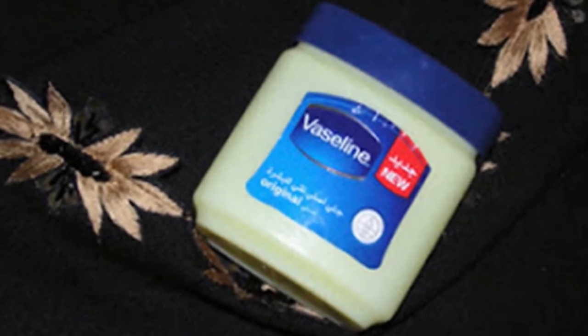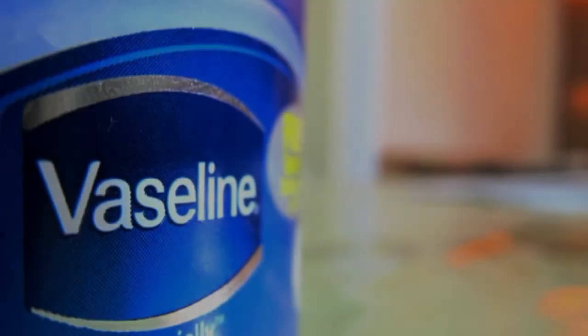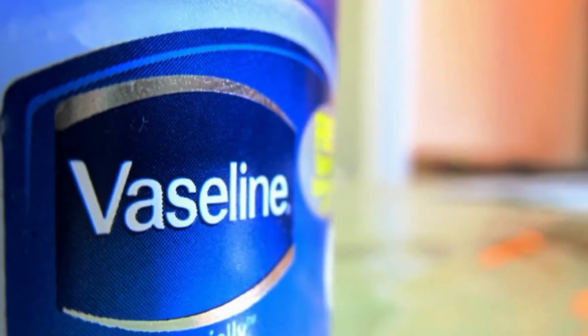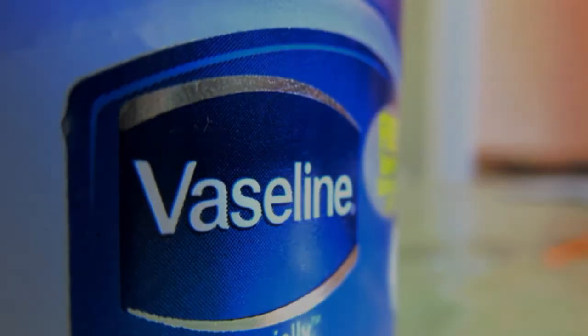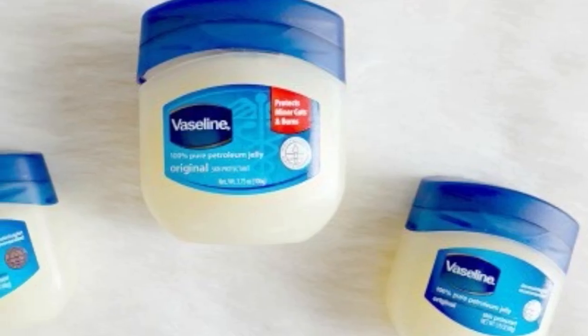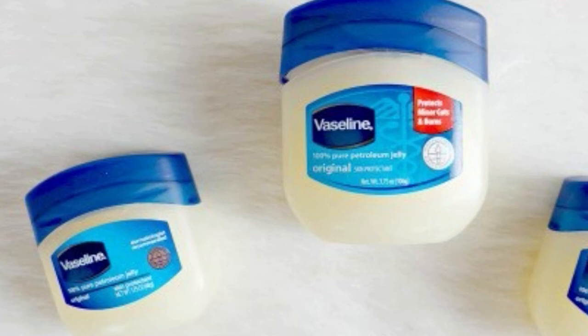9. Alleviate chafing. Runners, athletes, or anyone who strolls a lot in hot, sticky weather, knows that chafing can be a painful way to ruin a nice summer day. Spread a small amount of Vaseline on vulnerable areas like between your thighs or under your armpits for instant relief.